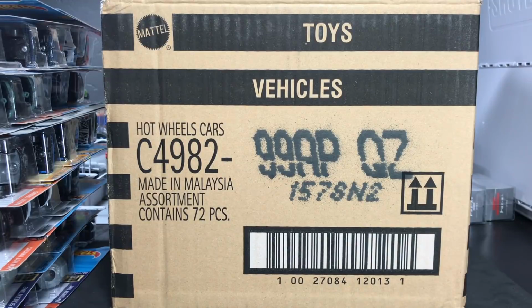There you go, guys. That is the case. Let me know what you like. I'd say the Demon is the highlight. I really like the Super Treasure Hunt in this one. Some recolors are cool. You guys let me know down below in the comments.